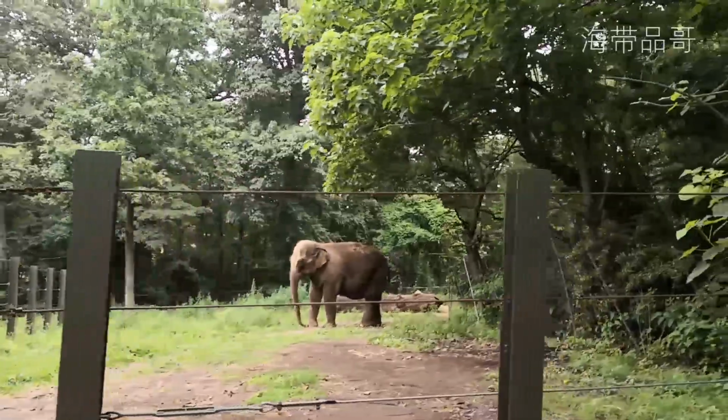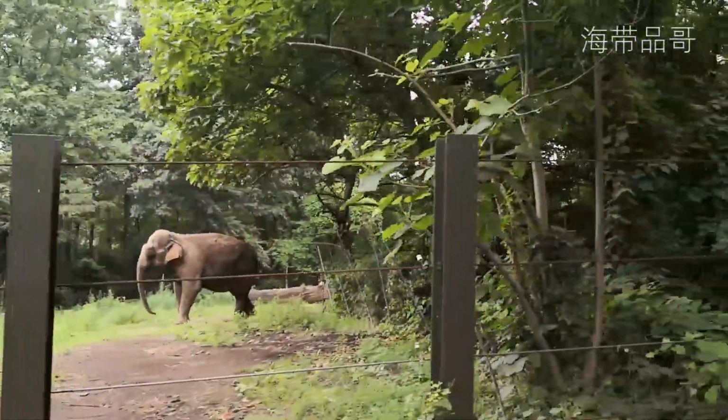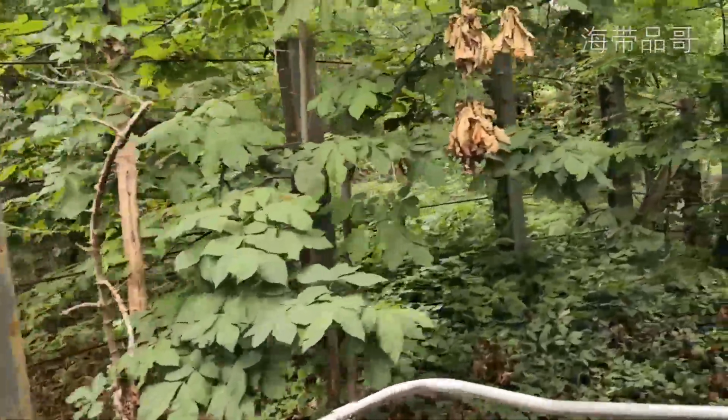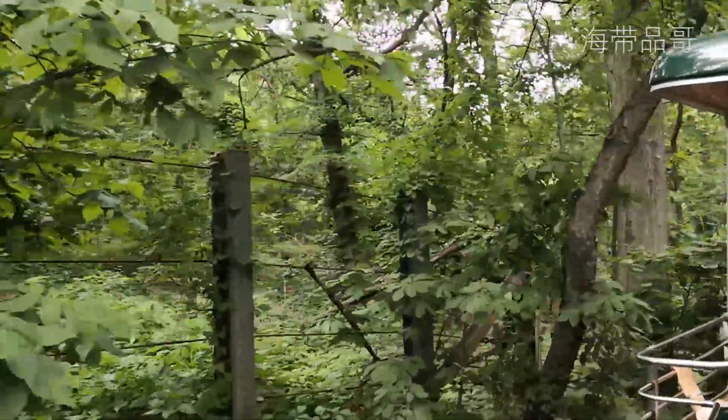Patty is a very pampered little girl here at the zoo. She gets baths. So we're going to leave Patty behind and enter the rhino exhibit.